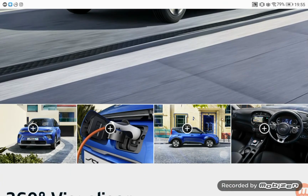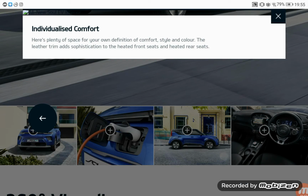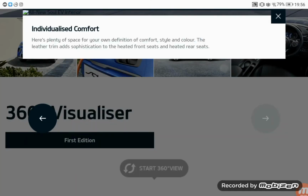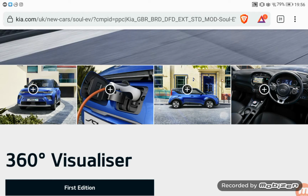But I truly don't recommend them. I truly recommend that you do go for electric. It is better for the environment, and it's not as difficult to plan a route. So here you've got some pictures. As you can see the front, and you see the charging point as well.